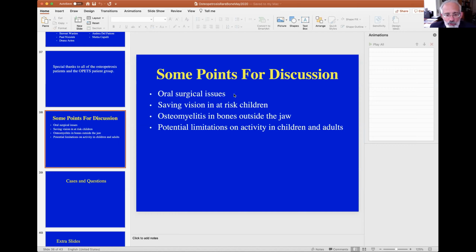We can talk about this a little bit more, but these issues have been rather tough, I would say, but we've managed success in a fair number of cases. And very often we're able to get somebody who's got a chronic cutaneous drainage to actually heal them up. We have done that. Saving vision in children at risk is something that we've done.